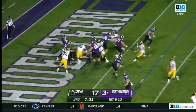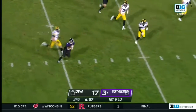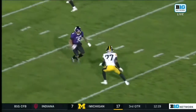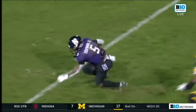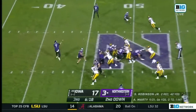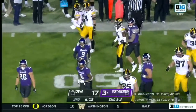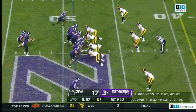Off play action. Marty. He's got it. Robinson wide open, makes the catch. Spins back and brought down across the 40. Coming that way, turns it into only a 38-yard gain, but that thing could have been coast to coast. He was wide open. But he got all of it into it. I think the wind held that one up. Hit there from Logan Lee. And that'll be forward progress of first down to J.J. Jefferson. At the Iowa 48.